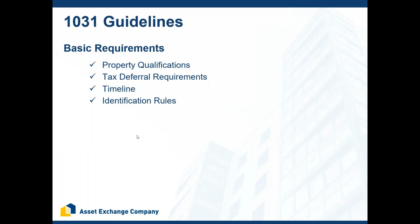Now, ladies and gentlemen, for 95% or 99% of every single deal you work on, what I just told you is going to be enough to get you through the 1031 exchange process. All right. You need to know what properties qualify. You need to know how to fully defer your taxes. You're going to need to pay very special attention to the time frame and any extensions that we get. And then you're going to have to identify.